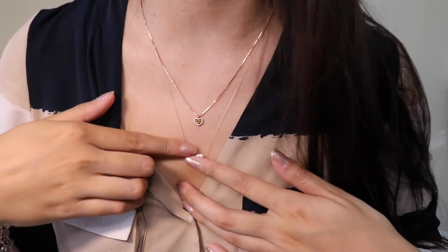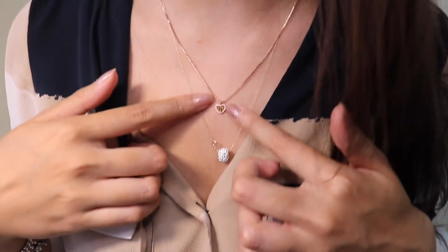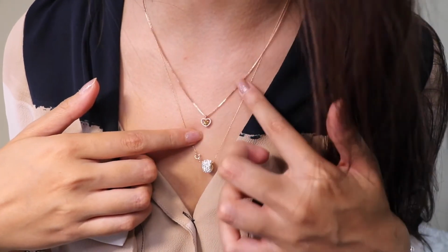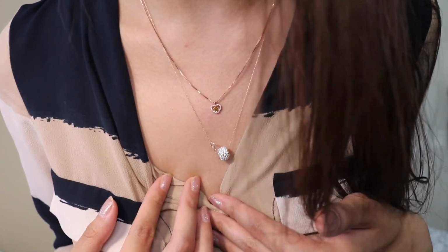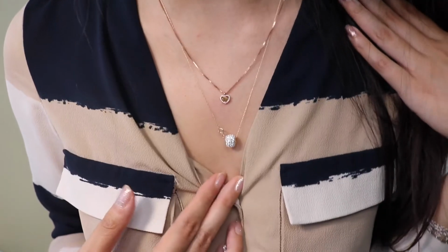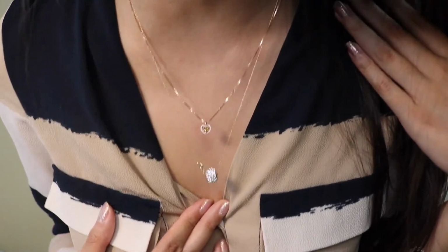So look how cute. Oh my gosh, that is so pretty. So the necklace that I'm currently wearing right here is a very thin gold chain, but I think it looks really, really nice paired with this rose gold one. I love how that looks. Look how dainty and pretty that is. Super gorgeous and shiny chain. I'm probably just gonna keep this on.